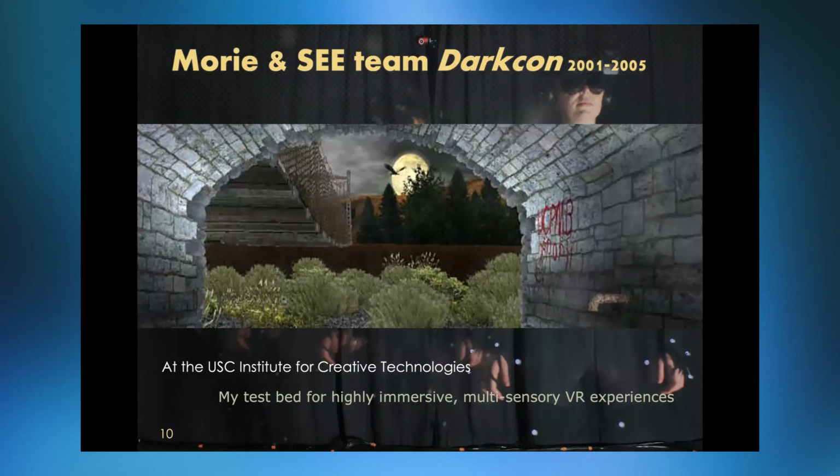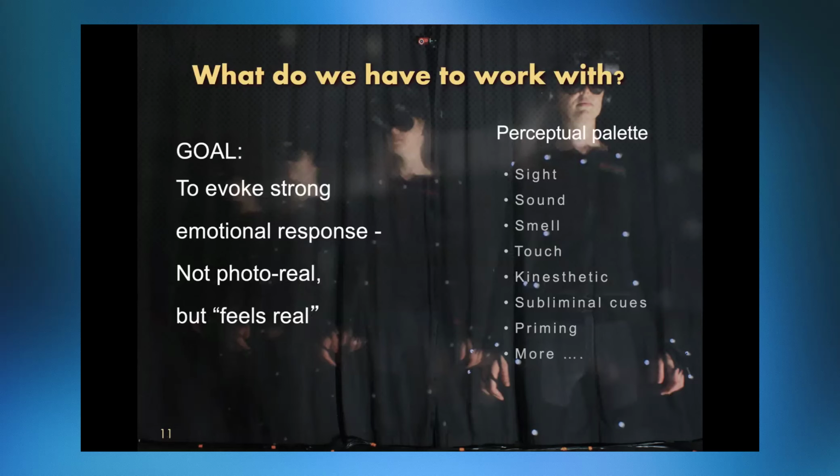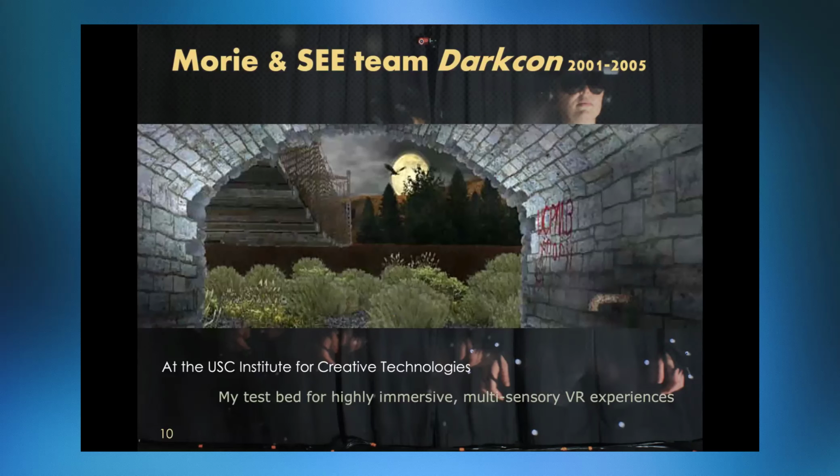Later, I was able to go help start a new research lab in Los Angeles called the Institute for Creative Technologies, part of USC. And while there, my job was to look at the ways that we could make immersive environments more believable, more cognitively real. So I did this test bed called the C Project for Sensory Environments Evaluation to see if we could bring new techniques into the VR design process to make them more emotionally evocative and feel more real.